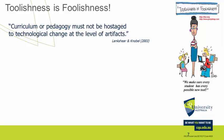Colin Lancashire, who supervised my PhD, a lovely guy, Colin, his wife, Michelle Noble, they're prolific in their research about technology. And they argue that curriculum or pedagogy must not be hostage to technological change at the level of artefacts. In other words, you shouldn't be using technology instruments or tools above pedagogy. So a robot, a computer, a piece of software, a digital microscope should not take emphasis over the reason why we use those robots, that software, or that digital microscope.